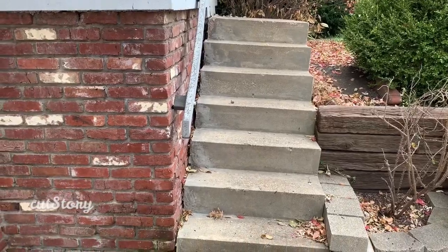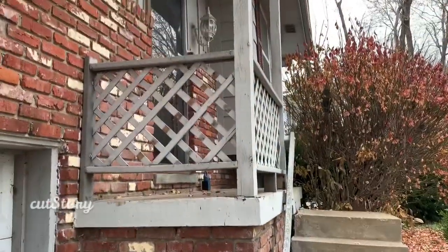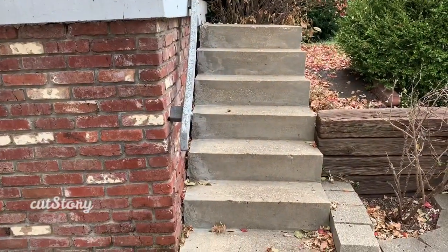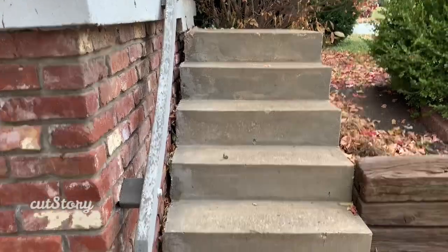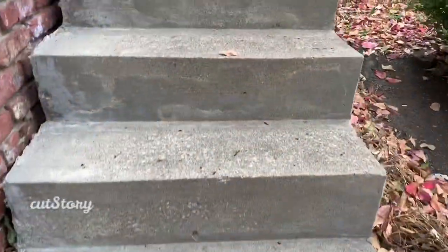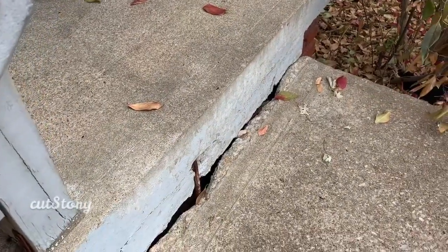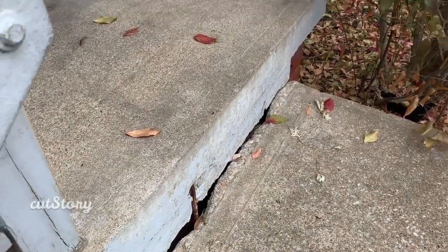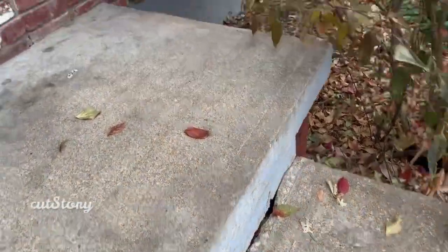So coming in through the front here, you're going to notice that there's a staircase. That staircase is pulling away from the front a little bit. You can see that gap. It's nothing uncommon with these. It's actually probably good that it's not pulling the foundation wall out. It's broken away and it's just falling out independently of the foundation.